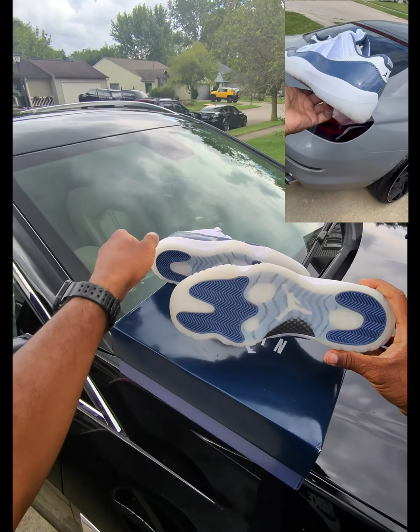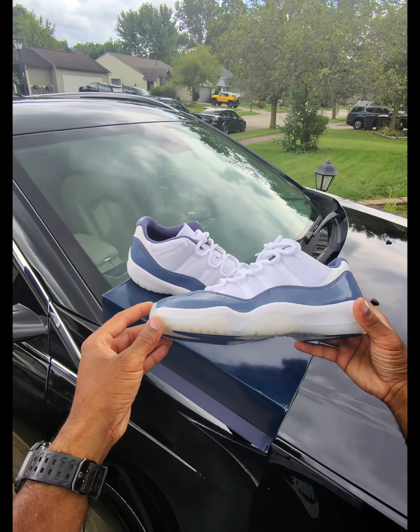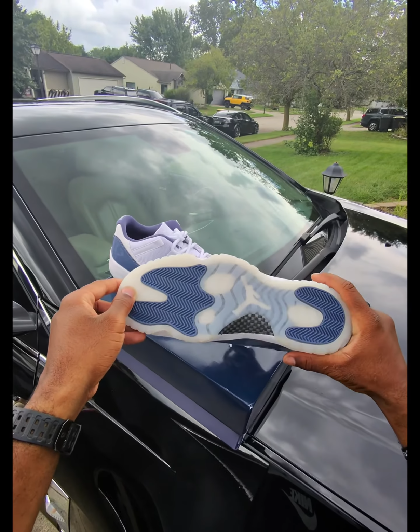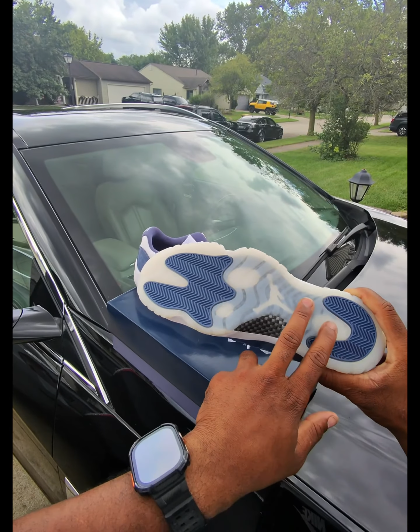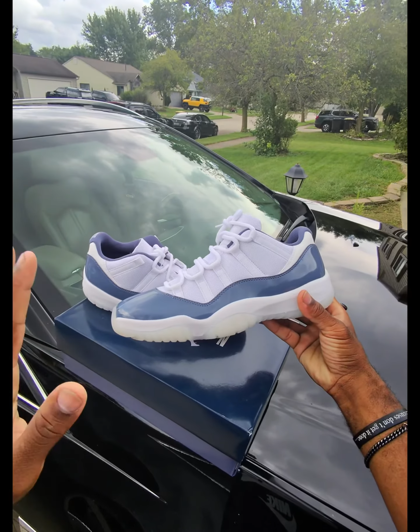If you plan on wearing this shoe a lot, I would definitely suggest getting sole protectors. If you plan on just putting the shoe up for a while, that's great as well. If you wear it a couple times, you won't really damage or turn the color of the translucent bottom, any of that yellow color, so quick.